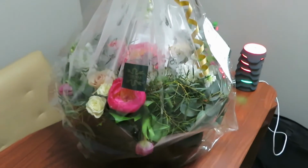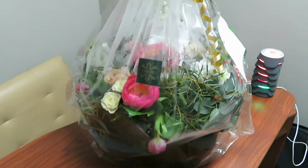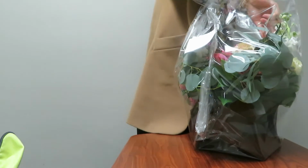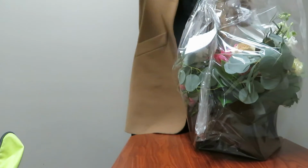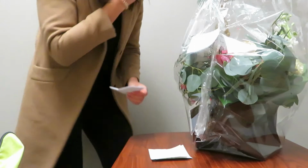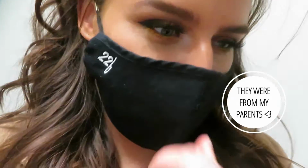I actually cannot get over these bars, like holy tits. Oh my god, they smell so good. Obsessed. I cannot believe it happened. Wow.